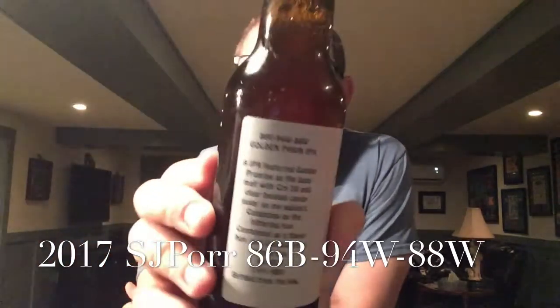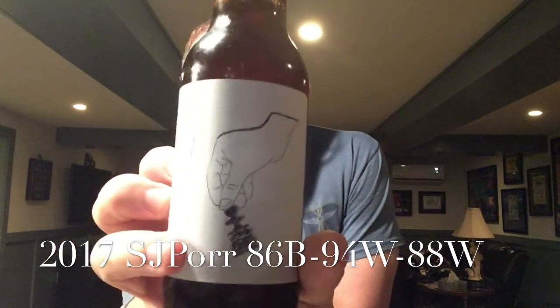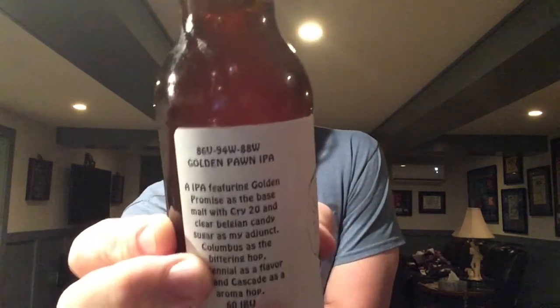All right, here we go. Beer number 2. This one is for the 2017 SJPorr. This is beer 86B-94W-88W. It is called Golden Pawn IPA. Uses Golden Promise, Crystal 20, Clear Belgian Candy as the adjunct, Columbus is the bittering, Centennial is a flavor, and Cascade is the aroma hop. 60 IBUs and 7.4% ABV, bottled from the keg.